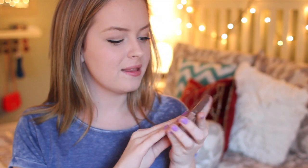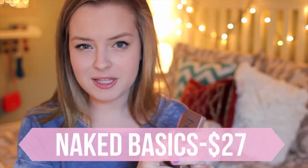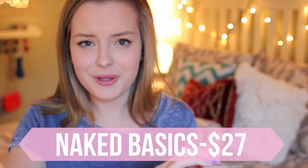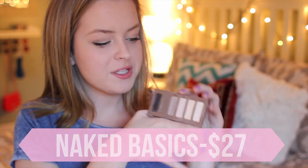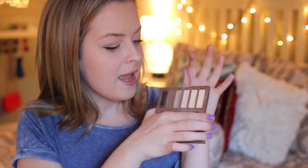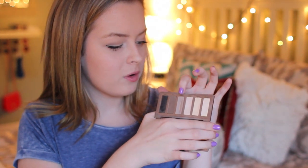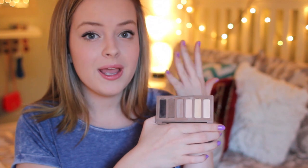The first one is the Urban Decay Naked Basics palette, and if you guys have never seen this before, I'll show it to you guys now, but I'm sure you have because everyone has been raving about this the whole entire year. As you can see, I've used Naked 2 quite a bit. I've hit pan on it, and it's because I use this mostly for my eyebrows as well as faint. I use a mixture of those two, so even if I don't put on eyeshadow, I'm using this palette every single day.